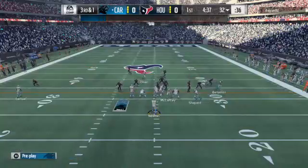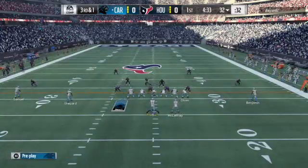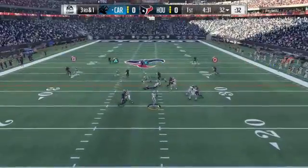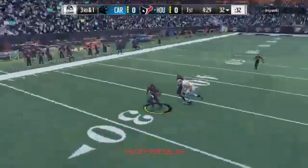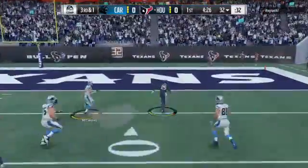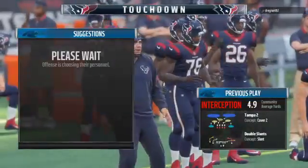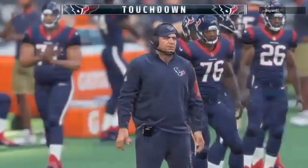It really does, because your goal is to move the quarterback off his initial spot when he gets his drop back completed. But when you have that type of height, he can stay in there. Looking for the tight end, Olsen, and it's intercepted. Picked off by Kareem Jackson. And they will score a pick six for the Texans TD.